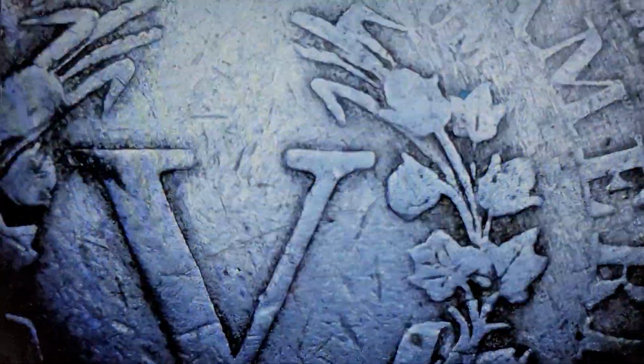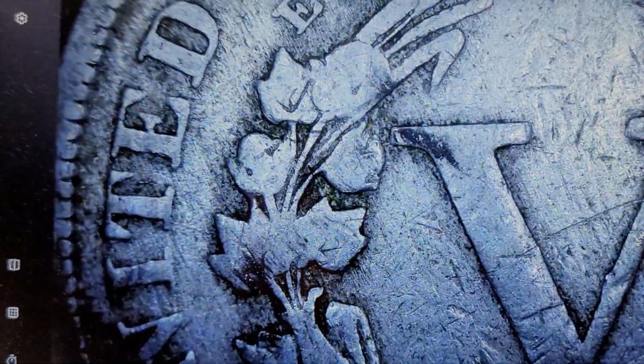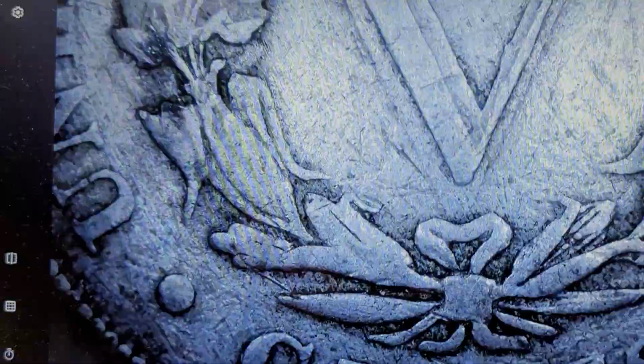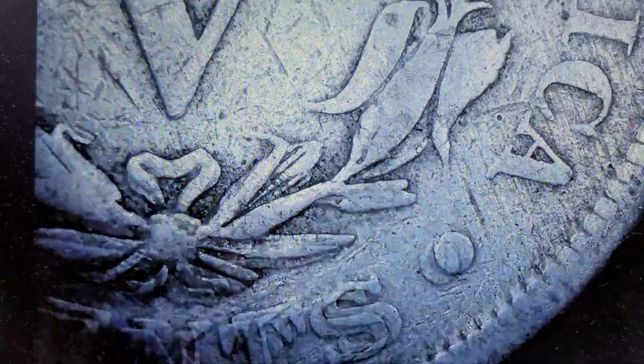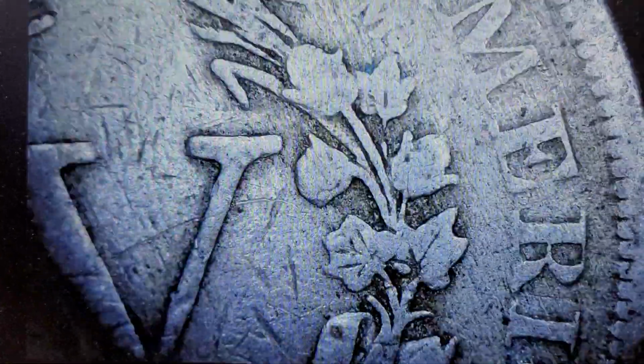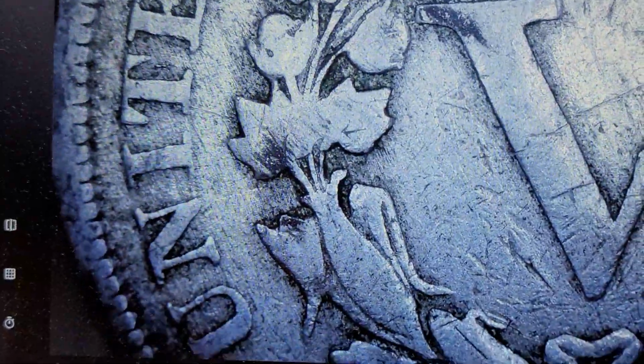Look at that. We just found a V-nickel. That's awesome. Yeah, I don't think it's clashed. I think it's just damage. Holy crap. Sorry, I keep saying. But that's amazing.